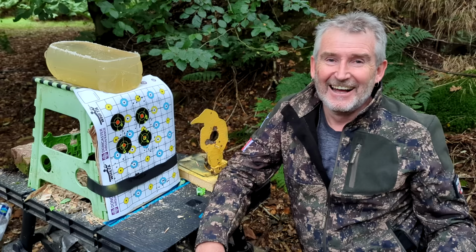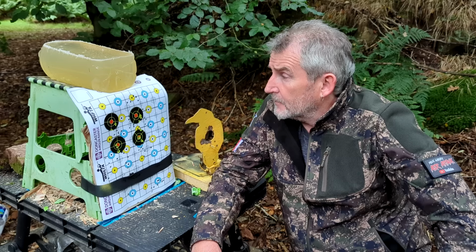So maybe what we could try and do is, what was you saying, shooting off the bonnet of the truck? Shoot off the bonnet of the truck, yep. Tell you what, let's do that next. We'll turn the card upside down and we'll put some new targets out and we'll do five each shooting off the bonnet of the truck. Good idea. Excellent.